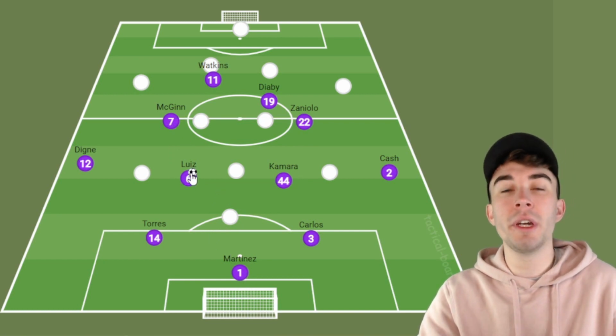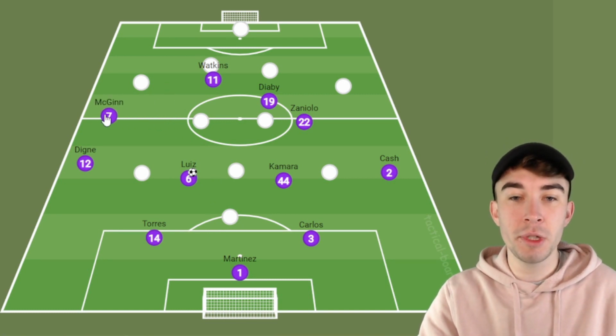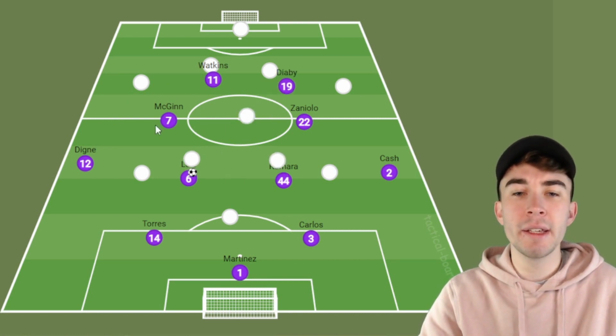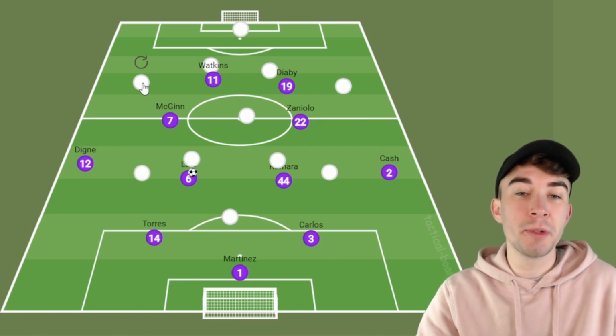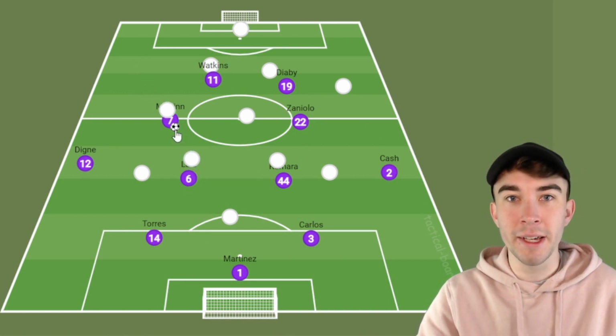And this is the real conundrum it creates for the opposition in these areas. If I'm John McGinn in this position here and I come inside, I can clearly outnumber the opposition. When most teams press in a 4-3-3 like this, we can see that it allows Aston Villa to get McGinn and Zaniolo in the pockets of space. Now you might sit here and say, well surely the opposition fullback can just come really tight on McGinn and stop that overload in the centre.